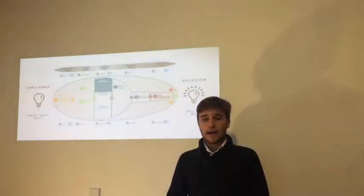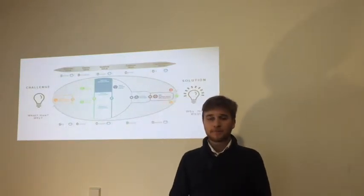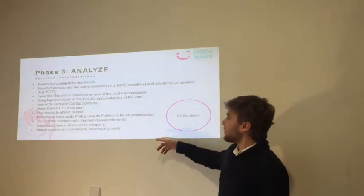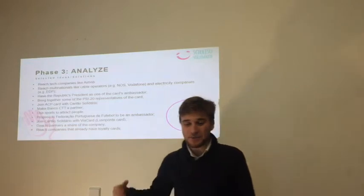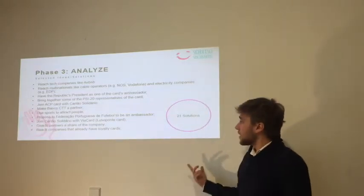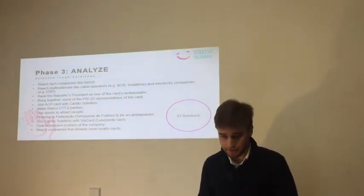On this phase, we are here on these points in the assess phase, and after doing the analysis of the filters, we reached a total of 21 solutions. These 21 solutions were to reach tech companies like Airbnb, and multinationals, from rich companies that already have discount cards. We reached a total of 21 solutions after applying the poker method and getting input from our key decision makers.